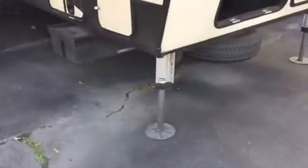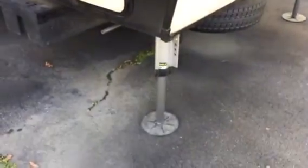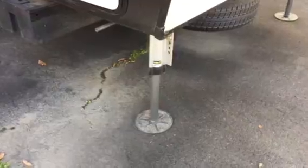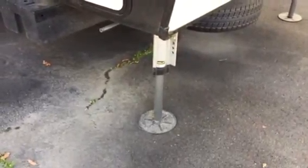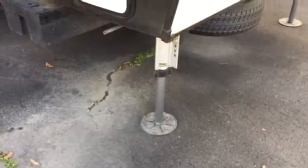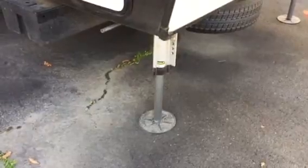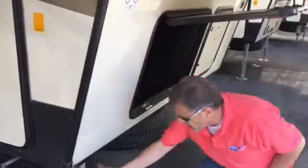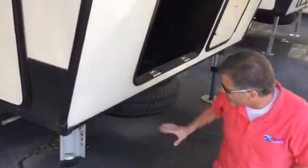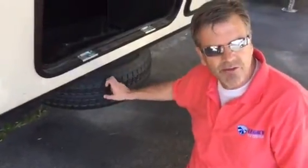Another thing I want to talk about is the jacks. So this has got self-leveling hydraulic jacks. Most of these manufacturers want to kind of trick you on the jack. What I mean by that is there's two different types of self-leveling jacks. There's an electric self-leveling jack that's not near the same caliber as what this has. This is actually the hydraulic leveling jacks.